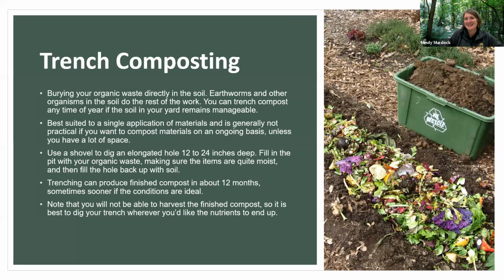Some other ones, I know Heather mentioned this at the beginning, you can do as easy as dig a hole and stick your stuff in the ground if you want to. And it has a name. It's actually called trench composting. It's digging a trench about 12 to 24 inches deep and filling that with your organic waste. So again, unless you want to put a lot of holes in your yard, this would be good if you have a big garden area. And then you would fill soil on top of that, and the goal is that you're actually supposed to plant on top of that. So this isn't one where you later dig up your trench and harvest the compost and put it somewhere else. You're actually putting the nutrients where you want them to be.